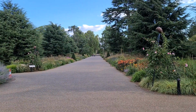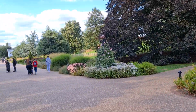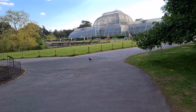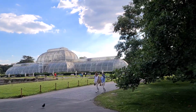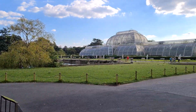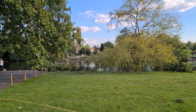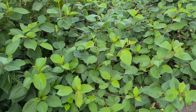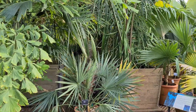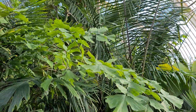I am at the Great Broad Walk. This is one of the famous walks here in Kew Gardens as well. You can see it's a very nice view. Now we are at the Palm House. You can see it's a beautiful place. Here is the inside view of the Palm House. You can see that it's a beautiful place.